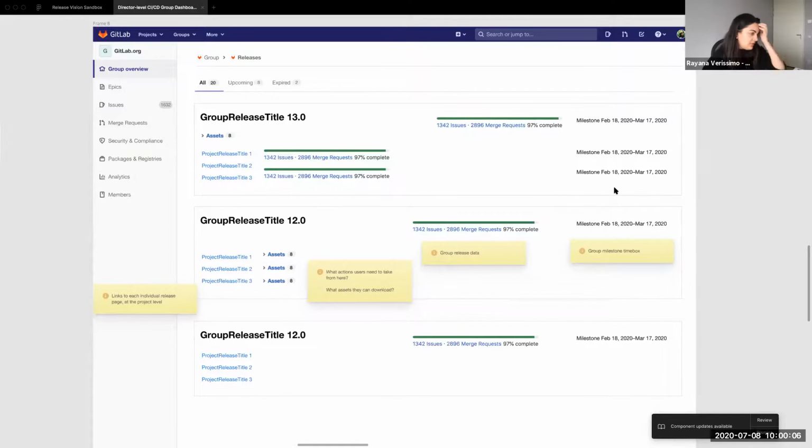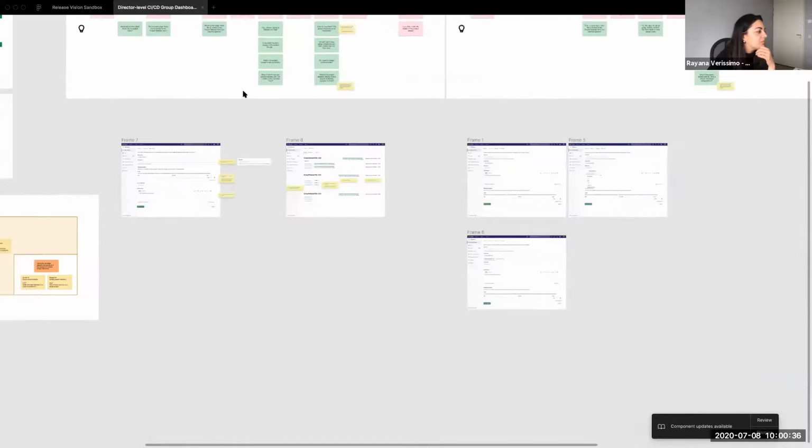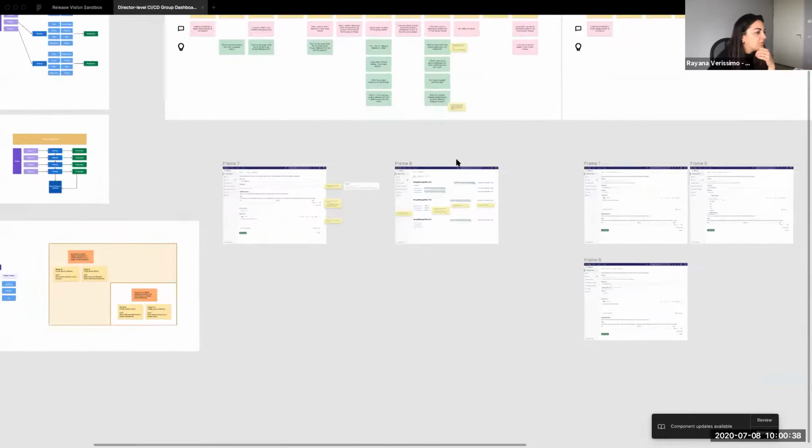So I think one of the things that we also want to validate next is where people expect to access this page from. So now at the project level, you have this tab here under overview for releases. So we also are going to add a new page at the group level. Do you have any thoughts on that? That can just complement the flow.